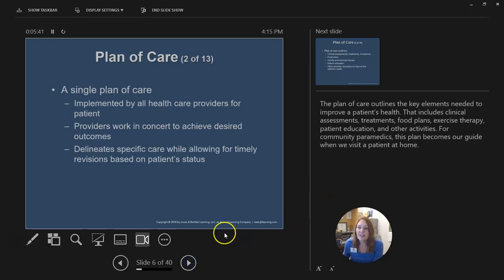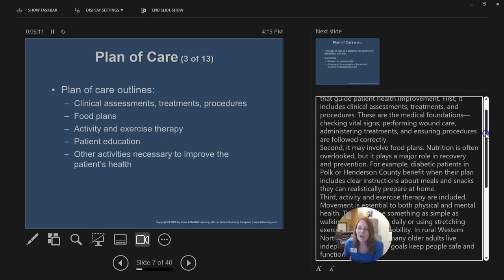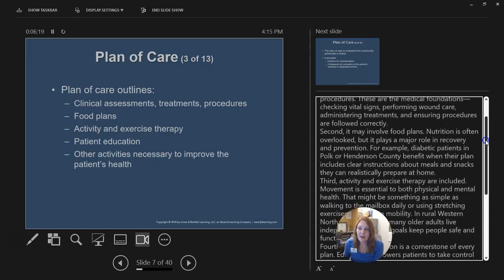The plan of care outlines the key elements needed to improve a patient's health. That includes clinical assessments, treatments, food plans, exercise therapy, patient education, as well as other activities. For community paramedics, this plan becomes our guide when we visit a patient in their home. The plan of care outlines all the major components that guide the patient's health improvement. First, it includes clinical assessments, treatments, as well as procedures. These are the medical foundations, checking vital signs, performing wound care, giving treatments, and ensuring procedures are followed correctly.